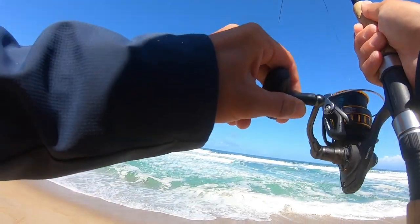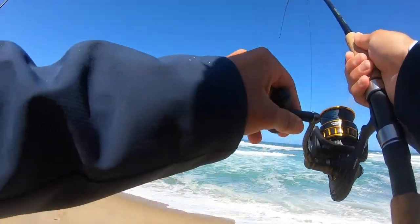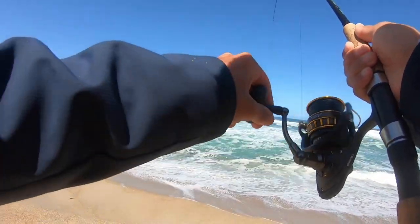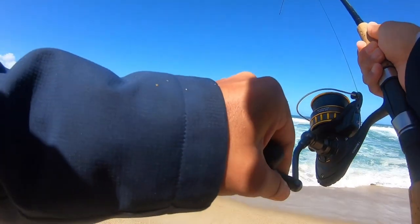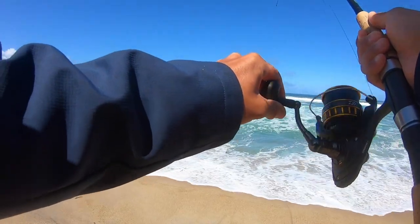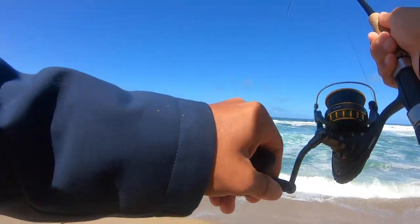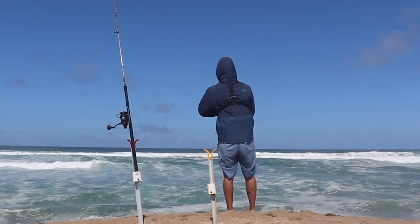Oh yeah, well that's a good one. I think that might be a striper. That's a better fish. Yeah, it's something bigger. It's either a bigger perch or, yeah, pretty sure it's a striper. Yep, there it goes. Yeah, that's a striper, you can see it right there.